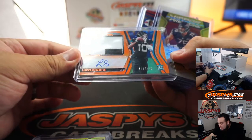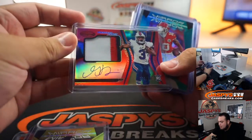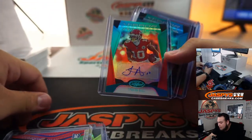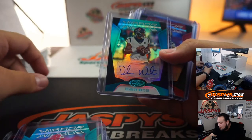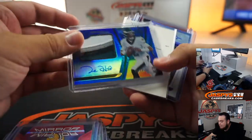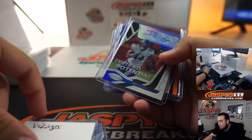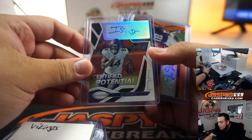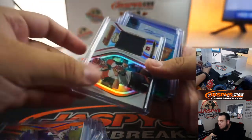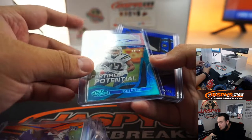We got LaVisca, Kyle Long to 15. We got Gabriel Davis to 249, Tyreek Hill to 15. Deshaun Watson, 5 out of 5. Alan Lazard to 99. Out of 99 here, Jalen Hurts patch auto. Got a redemption, Justin Jefferson. Irv Smith Jr. to 149. Justin Jefferson to 225. Little Joe Burrow relic. Justin Jackson, number to 50.